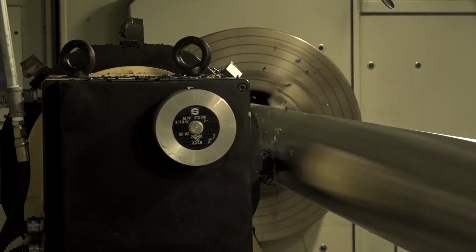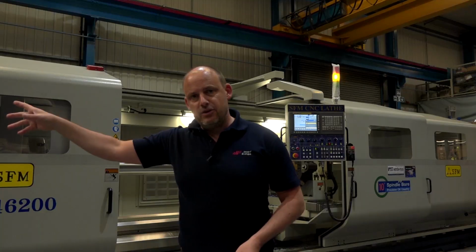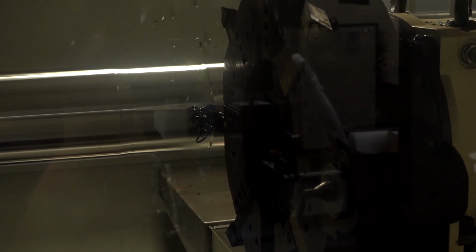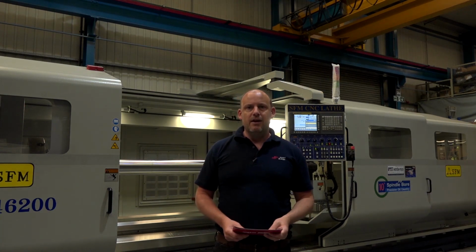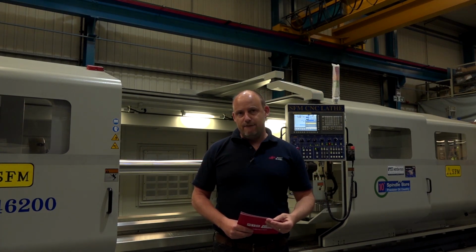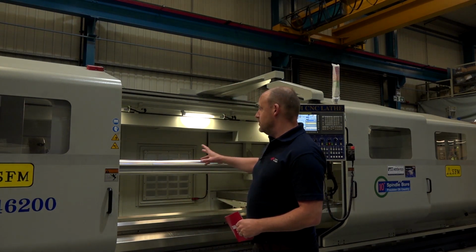But this particular SFM machine has two chucks on it. It has a chuck out the back of the machine and a chuck in the machine, both of which are 4-jaw independent chucks, manually clamped, which means that when you're doing bigger shafts like this, having two chucks supporting the component does certainly give you a more stable working environment. Very impressive to see that here, and in fact very impressive to see this prime turning.